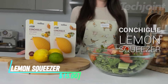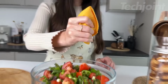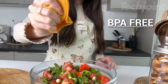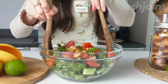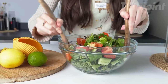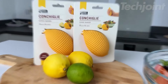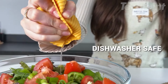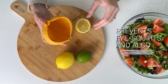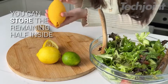This is a lemon squeezer that makes juicing easy and fun. It fits most citrus fruits, like limes and lemons, helping you get every drop of juice without the seeds. Designed to prevent squirts and spills, you can squeeze directly into your dish without mess. Its vibrant color and playful design add a cheerful touch to your kitchen, while the comfortable grip makes it easy to use. Made from durable, food-grade silicone, it's perfect for everyday juicing without any worries about harsh materials.